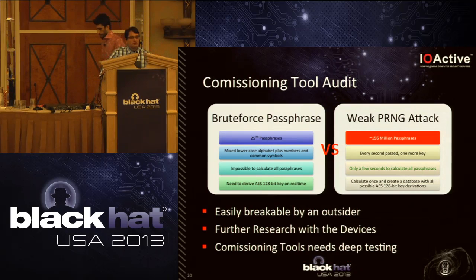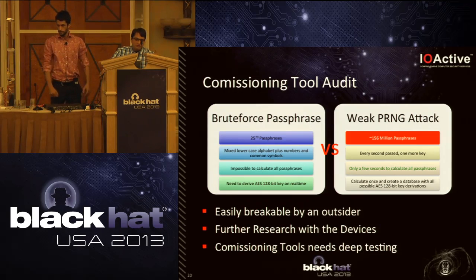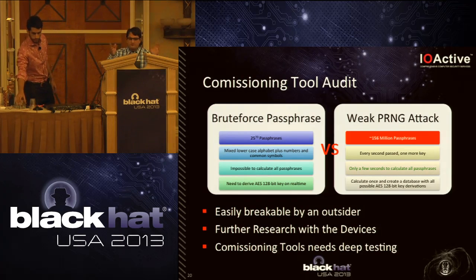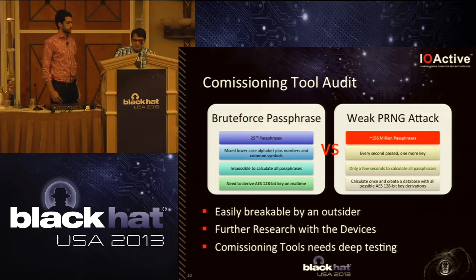So let's say you want to attack the devices of the vendor without having found the vulnerability that we explained before. You need to brute force 25 to the power of 70 passphrases, which is almost impossible in a specific amount of time. But with the weak PRNG attack that we found, you only need to generate 156 million passphrases, which only took us a couple of seconds to generate. This is easily breakable by an outsider, and with this vulnerability, an outsider can fake the devices in the field and can fake the data that they are sending.